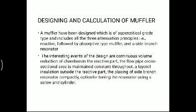Now we will discuss something about the design and calculation of the muffler. We will be using one muffler in this setup. A muffler has been designed which is of supercritical grade type and includes all three attenuation principles, that is, reactive followed by absorptive type muffler as well as side branch resonator. The interesting event of the design is the continuous volume reduction of the chamber, the reactive part. The flow pipe cross-sectional area is maintained constant throughout. There is a layer of insulation outside the reactive part, and the side branch resonator is fitted compactly. There is an option for tuning the resonator using a screw, and we will be using one cylinder.